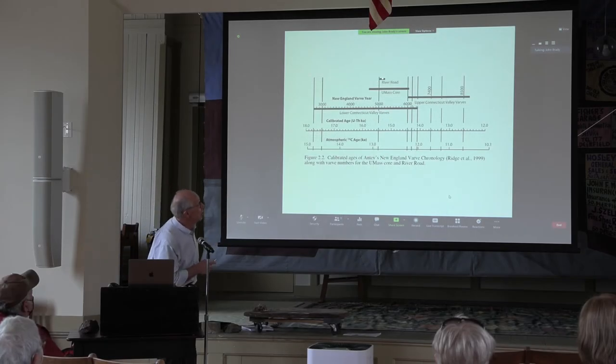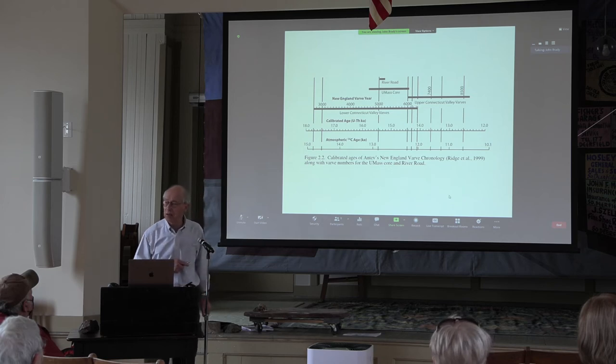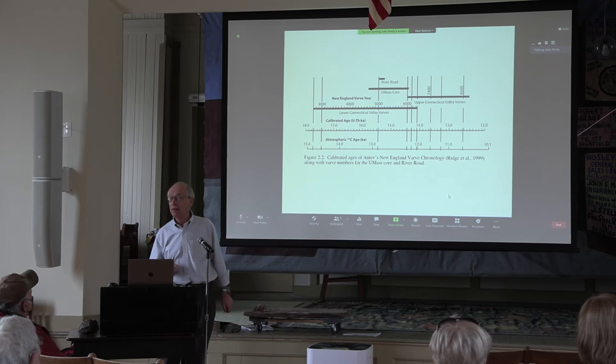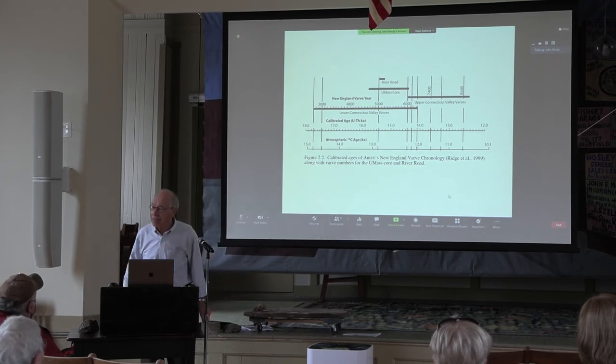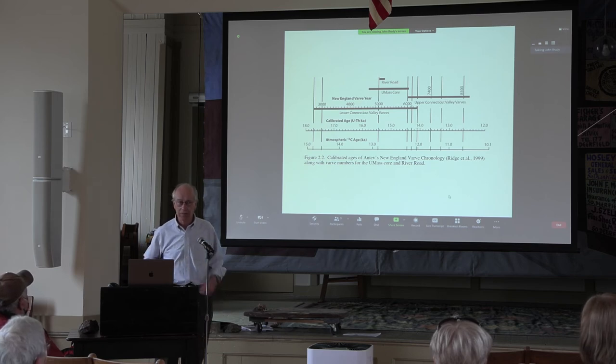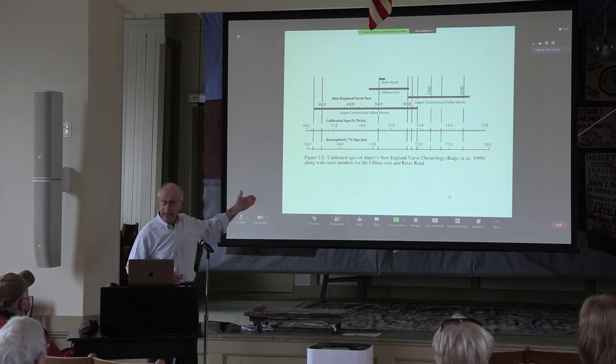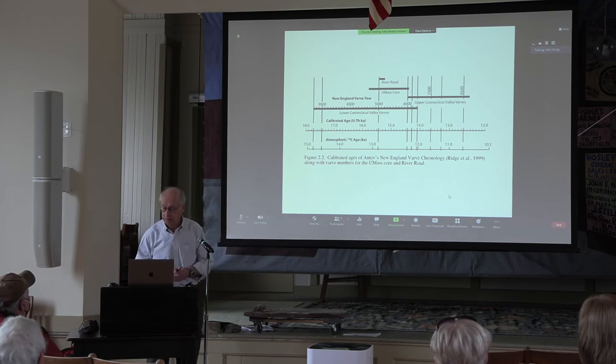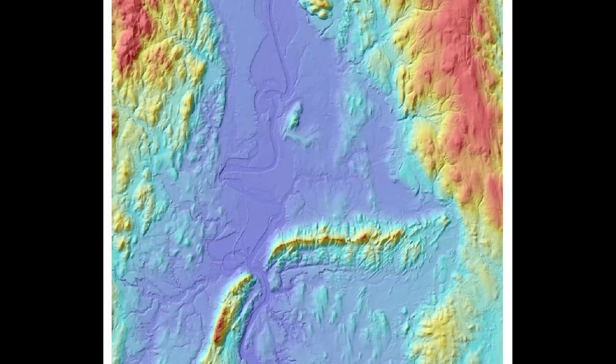And it turns out that the River Road ones fit here in the puzzle, and they're about 15,500 years ago. Okay, we're not talking about 200 million anymore. We're talking about yesterday, 15,000 years ago. And there had to be a lake at the Mullen Center and at River Road. Okay, here's our valley. There's the lake.